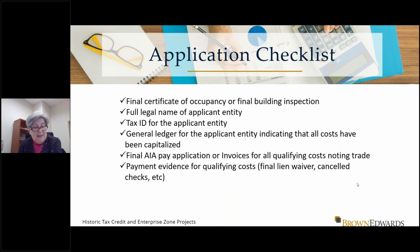One of probably the most time-intensive parts of these application packages is reviewing the final AIA, or American Institute of Architects, pay application. And that is a listing by trade of the costs of the project. One of the procedures in that agreed upon procedures report is that we have reviewed 100% of the invoice and evidence of payment for all qualifying costs by trade. So the application does list by trade, again, demolition, masonry, HVAC, electrical, that type of thing is required. It cannot be vague explanations at all, or you will get calls. And that's the one thing we strive to avoid. We like to have all of our applications approved without calls from DHCD.